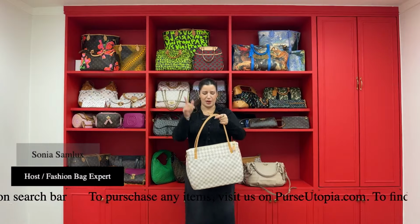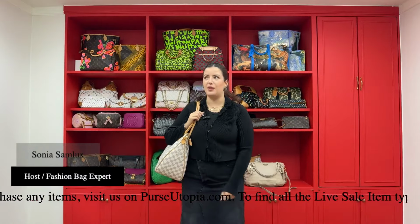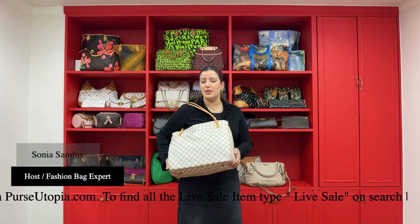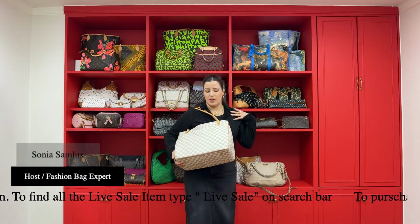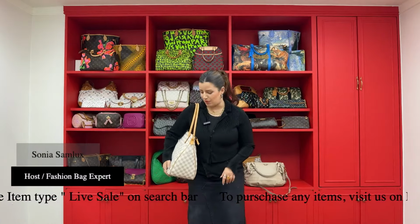Oh, I'm just gonna show you. I think I didn't show you guys enough. So again, this is a GM size. I'm 5'2", which is 158. So it's actually looking really nice in the size for this one. Some GMs are very, very big for me, but this one is really nice in the size. Very practical as an everyday bag. So yeah, very, very good.